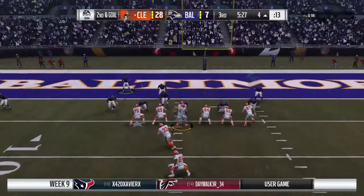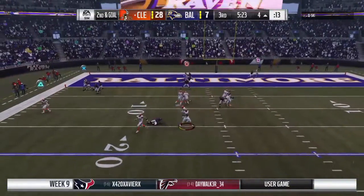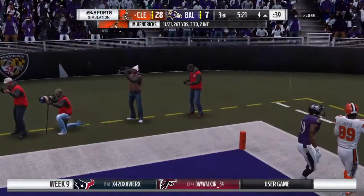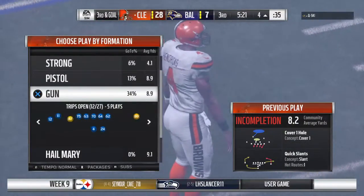One receiver to the left is Cooper. Back to throw. Hendricks being chased out left. And he rifles one incomplete. Amari Cooper, the intended target. And that takes us from 2nd to 3rd down.